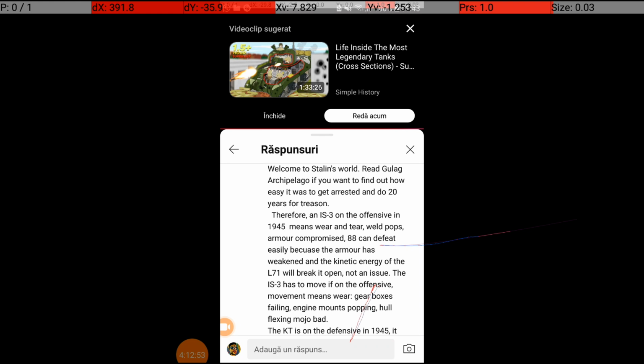The IS-3 has to move if on the offense, exactly like in my case with my map. He was on offense.